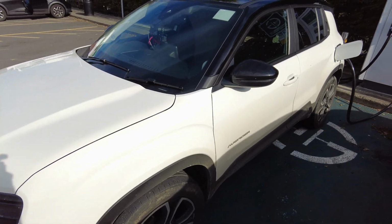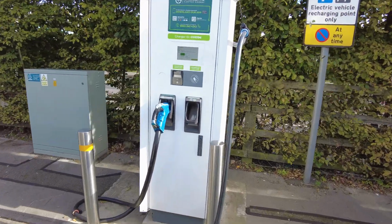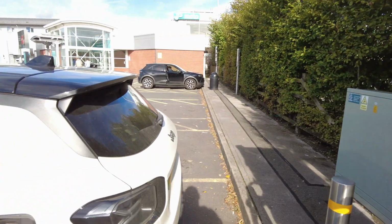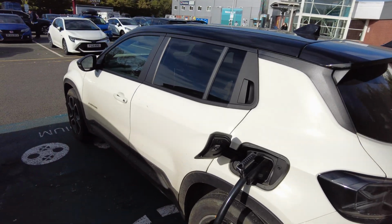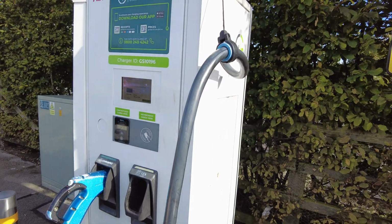So we got the Jeep plugged in to the ABB charger. We're pulling 54 kilowatts, 44% state of charge. We plugged in around 42. A bit earlier than I wanted to stop, but like I said, I had to use the washroom and we were getting a bit hungry, so stop now, get a little charge while we're eating, and then get out of here in like 10 minutes.